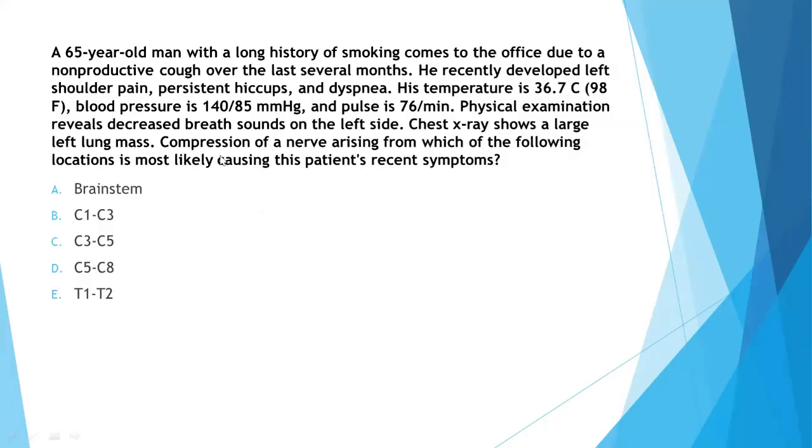So here we have: compression of a nerve arising from which of the following locations is most likely causing this patient's recent symptoms? A 65-year-old man with a long history of smoking comes to the office due to a non-productive cough over the last several months. He recently developed left shoulder pain, persistent hiccups, and dyspnea. His temperature is 36.7 degrees Celsius, blood pressure is 140/85, pulse is 76 per minute. Physical examination reveals decreased breath sounds on the left side. Chest X-ray shows a large left lung mass.